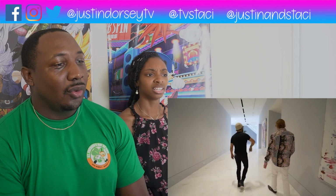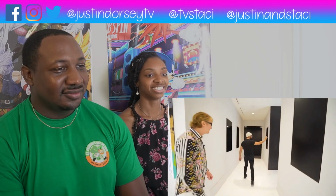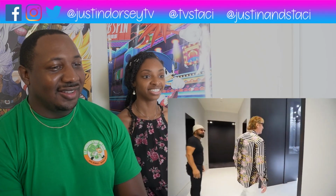The movie room, dude, once again, had like a 30-foot tower for candy. This is our candy room, which will look great when it's all filled with different color candies.